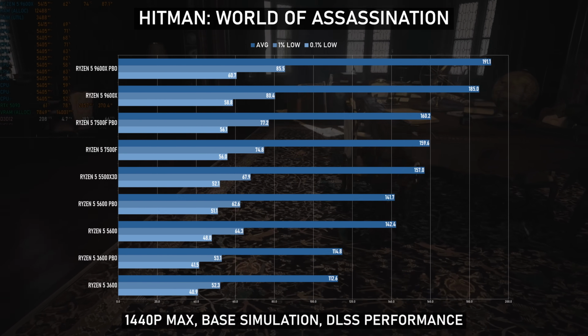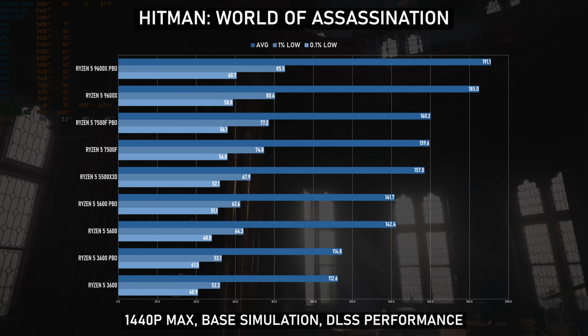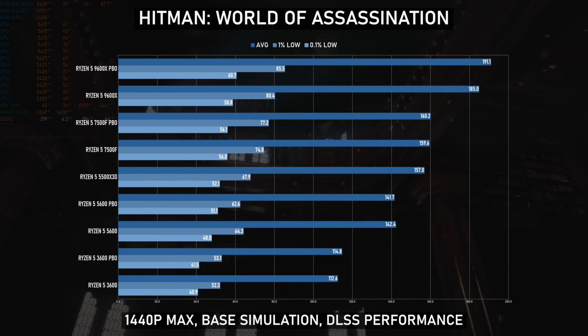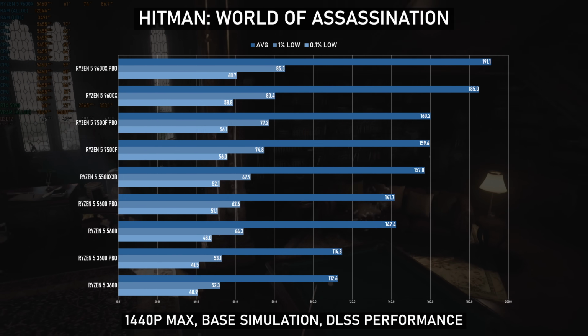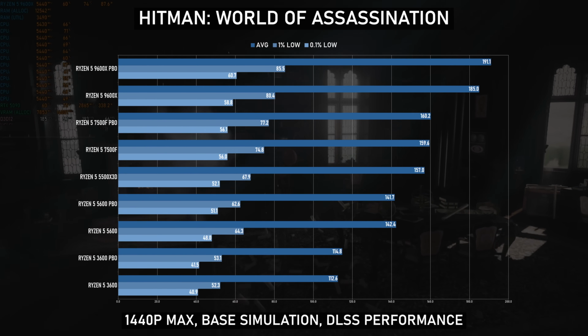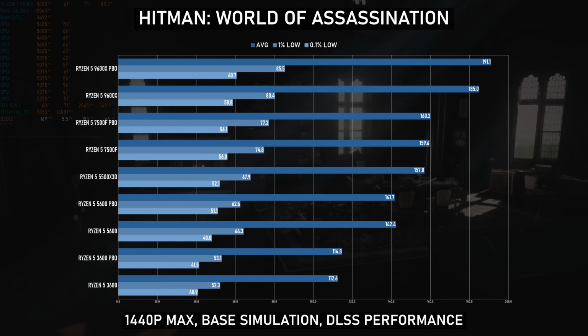At base simulation, the compute workload is severely reduced, so we're just straight up seeing how quickly the CPU can handle frames from the GPU. Now there's a 70% delta between the oldest and newest chips, though even the 3600 is surpassing 100 FPS on average, and percentile lows past the all-important 60 mark on the 5600 and above.